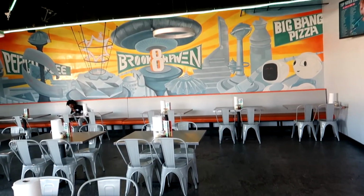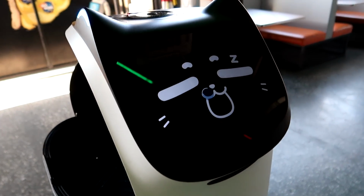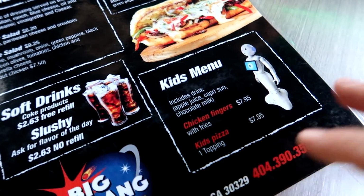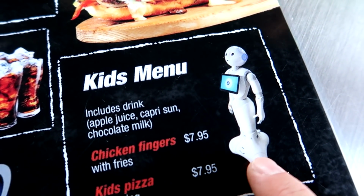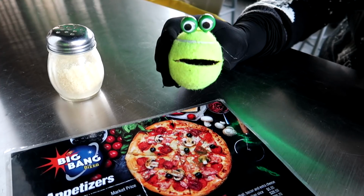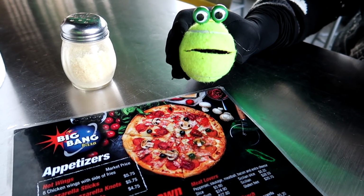All right, here we are inside Big Bang Pizza. So here are the robots. They're like cat robots. It looks like they're currently sleeping. I guess they don't wake up unless there's a pizza to be delivered. So looking at the menu here, apparently this is the robots they used to have here, but they've been replaced with the cat robots. The robots used to have little dresses. They looked like Rosie from the Jetsons. Oh yeah? And I don't know if that young woman back there is a robot. She looked awfully realistic. Like a humanoid robot.